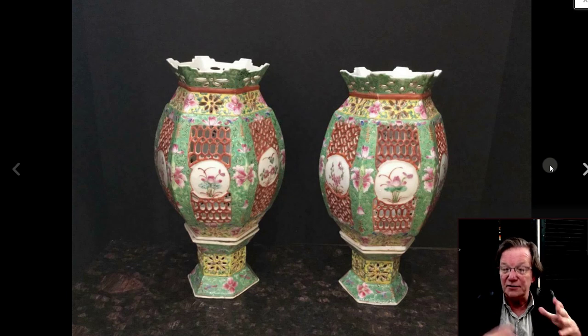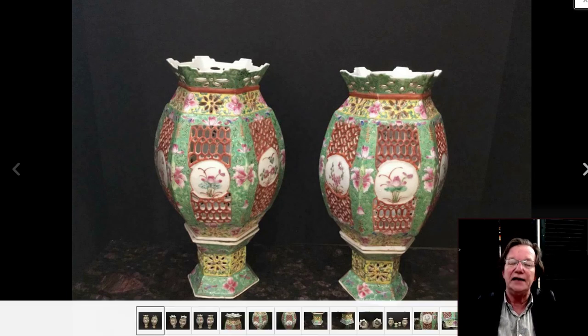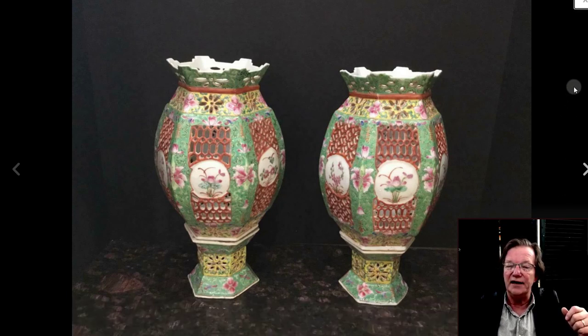They made them earlier, but the ones that were made after the 1890s were all made pretty much to be exported. They're beautifully done, beautifully made, and they look great lit up. If you don't own a pair of these, they typically run in the 12 to 15 inch range. The shapes are all very, very similar, and they're easily electrifiable. So you get yourself a pair of these and put a light in them.